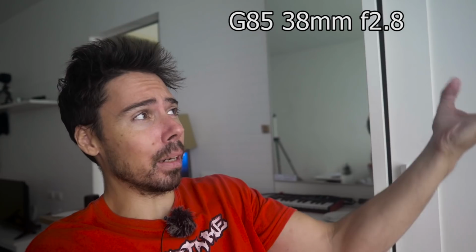One of the cool things, this is how I usually hold my G85, and look how much wider it is on that 24mm. That's fantastic. And we don't really need to do that, so I bring it in a little bit. And that's much more comfortable with the handle on this tripod.